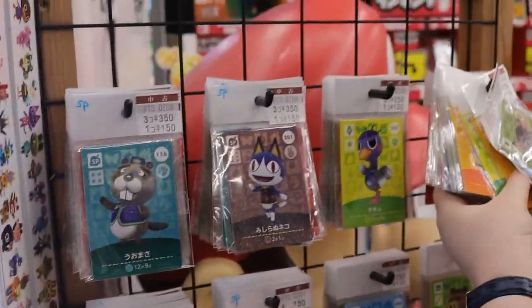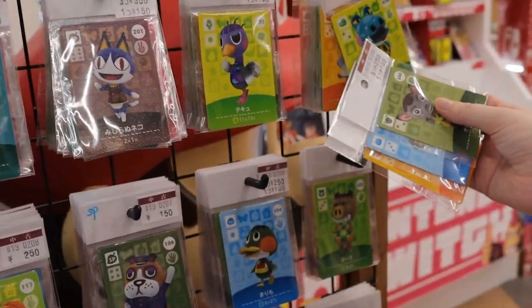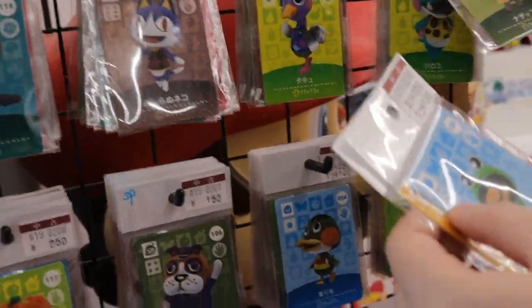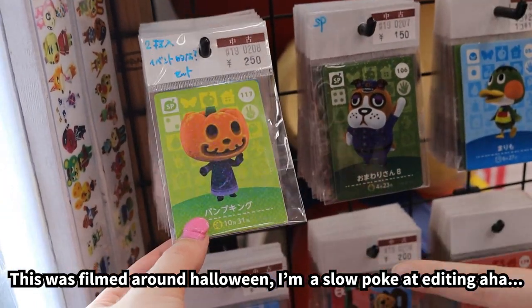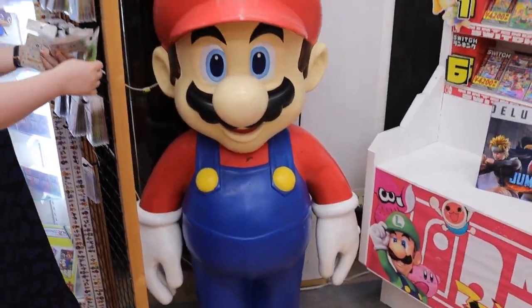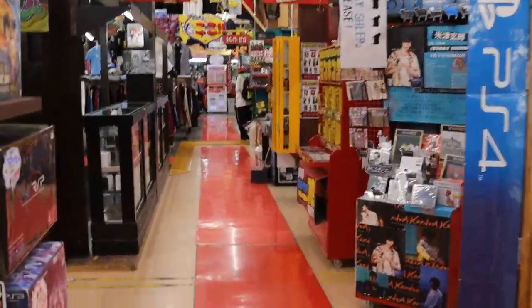Oh, Animal Crossing cards. Is this like the new Pokemon cards? Yes, but you can scan them and then put them into your island. Oh, right, right. I've seen these before. So cute! Oh my god, wait! Is this like a special Halloween one? Yeah, so cute. I don't think you can scan those yet and get anything, but they're just kind of... Oh, okay. Gigantic Mario. So many things in this store.